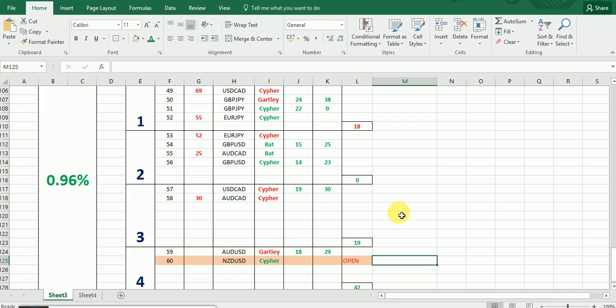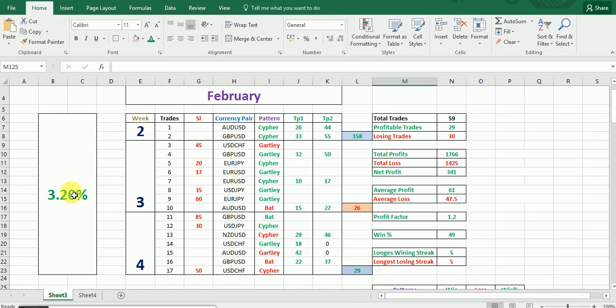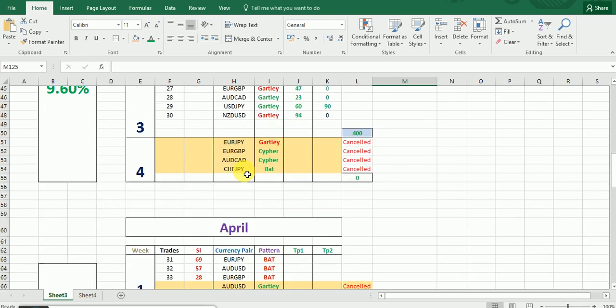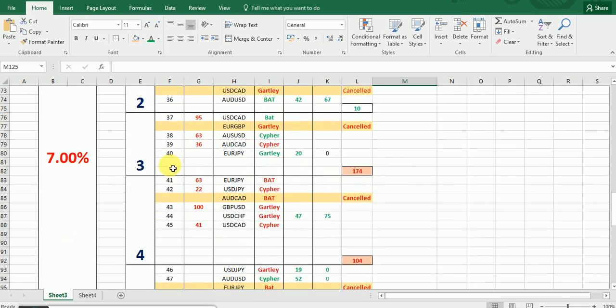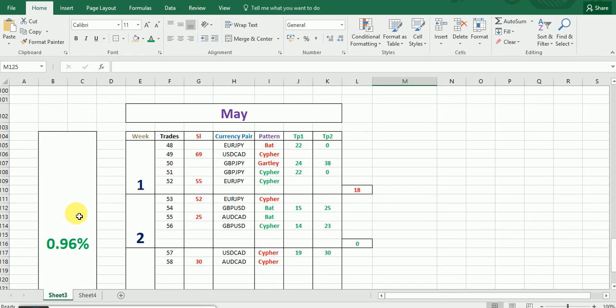Right now we've been trading for 4 months. In February it's not a lot, 3.2%, and then we had our best month in March, we made 9.6%. Then we hit our drawdown the following month and gave up 7%, and this month of May we made just about 1%. So in 4 months we've had one losing month. It's all about trying to be consistent.